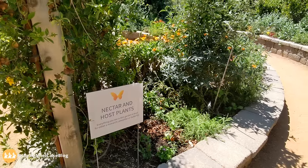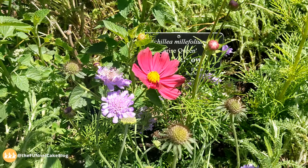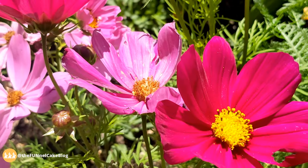Entrance to the SOAR Tropical Butterfly Pavilion requires a timed ticket. Prior to entering the pavilion, guests can explore the nectar and host plant garden.